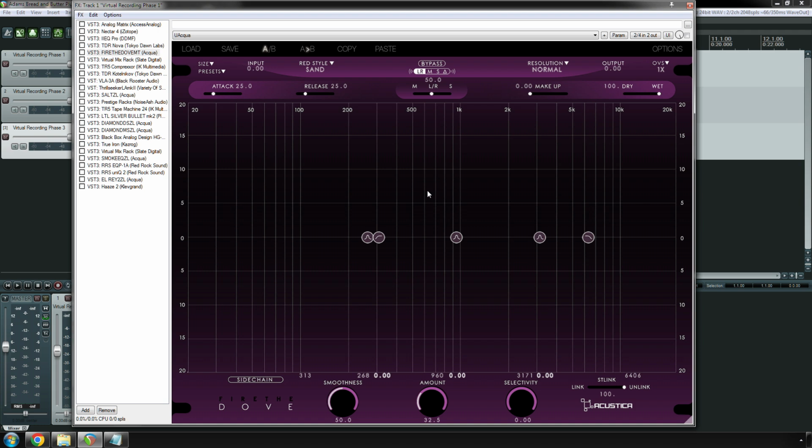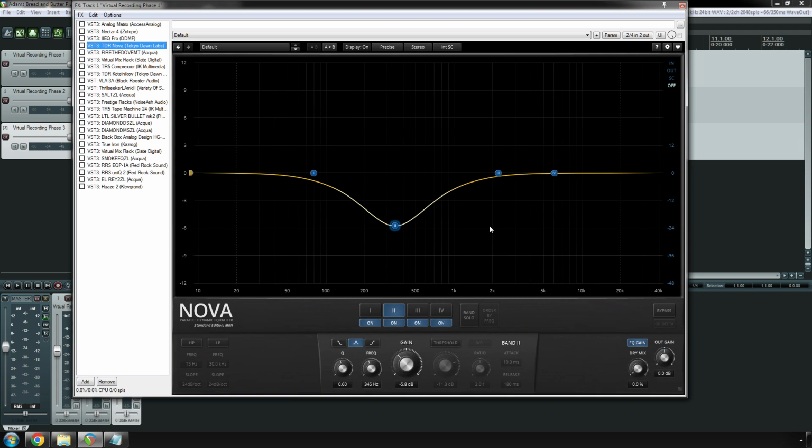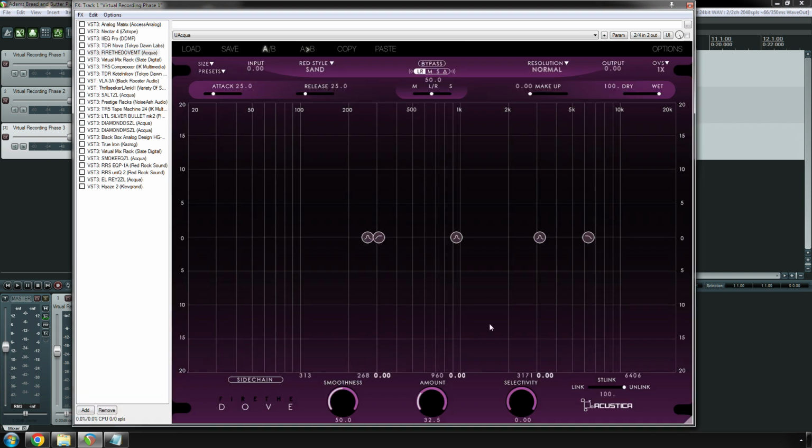This is essentially a competitor to Oeksound Soothe 2. And Soothe, what it does is it aims to go after frequencies that stick out too much. And it does that in an easier way than TDR Nova does. So with TDR Nova, there's more settings that you have to set. Fire the Dove and Soothe go after those. Now, there's other settings you can use, but the default settings, you pretty much just pick a frequency range and it does its magic. And essentially, it just makes a source sound better. For now, Fire the Dove will be on the ultimate list.